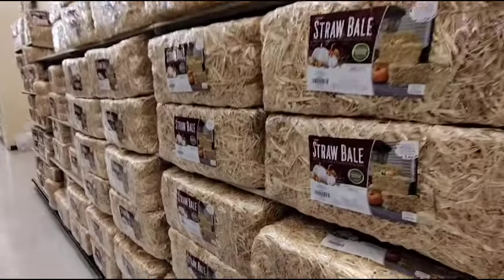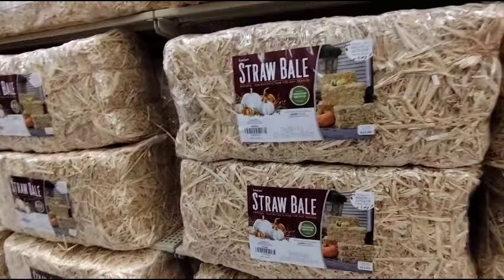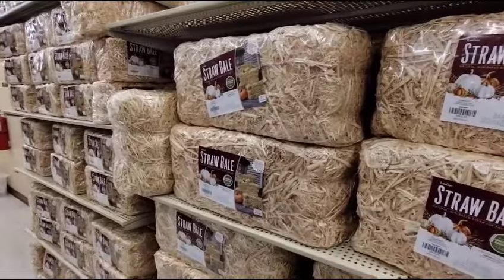And I did show these about a month ago, but they have already brought out the straw bales. And this one's $13.99. I'm going to get a couple, not right now, but probably by maybe July.